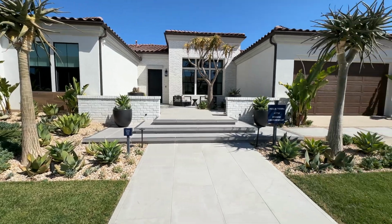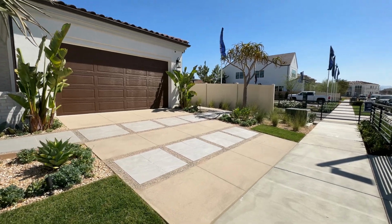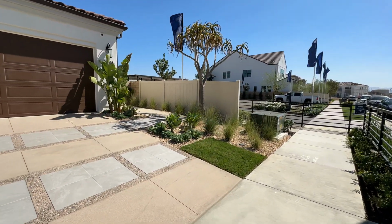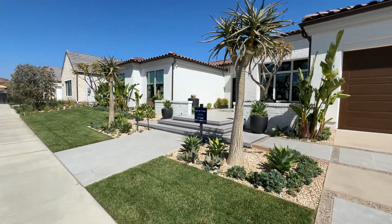Now, of course, they did an amazing job on the front lawn here, the way they did the landscaping. They did a lot of drought resistant plants and things like that. Now, of course, you do have grass, which is not at all drought resistant. And what some people will choose to do instead of doing actual real grass like they did is they'll do the turf instead.